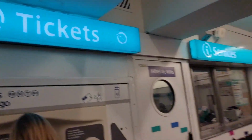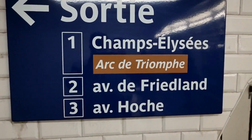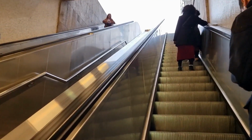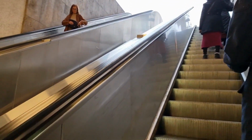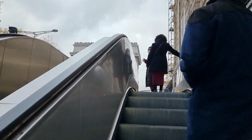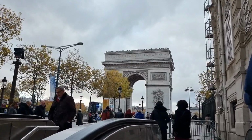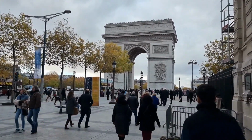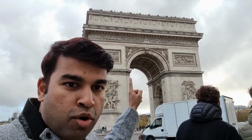We are now heading to Arc de Triomphe, and we're going to use the metro system because that's the easiest mode of transport here and will get you there quicker. So let's go to the Arc de Triomphe. We're exiting out of the metro, and I believe the Arc de Triomphe is going to be right here. Wow. There you go, guys. Arc de Triomphe. Beautiful. We're right here at the Arc de Triomphe, and we're going to go right up there.